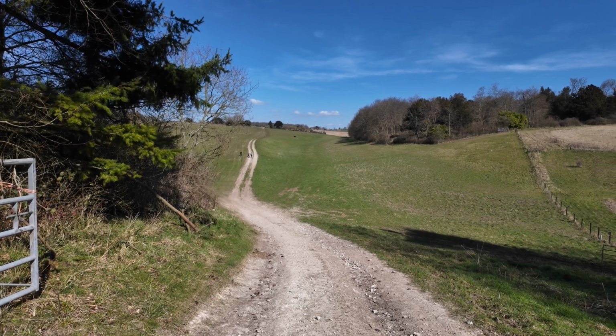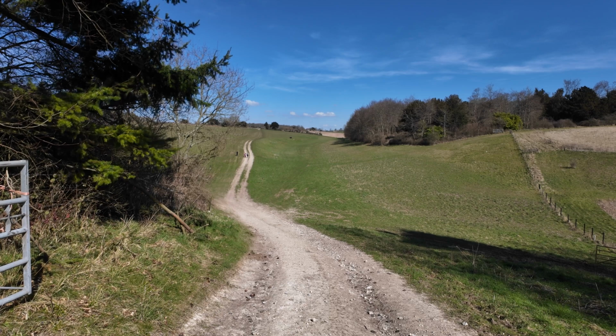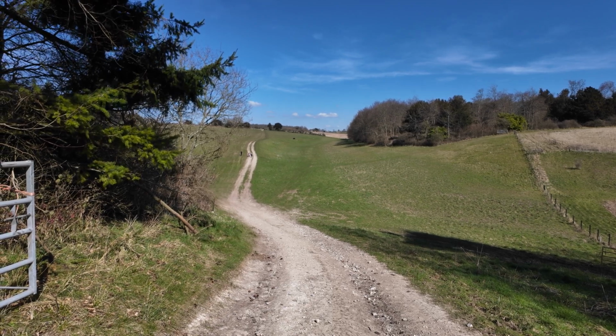So yeah, we'll get a bit of a climb. It's nothing strenuous. Off we go.